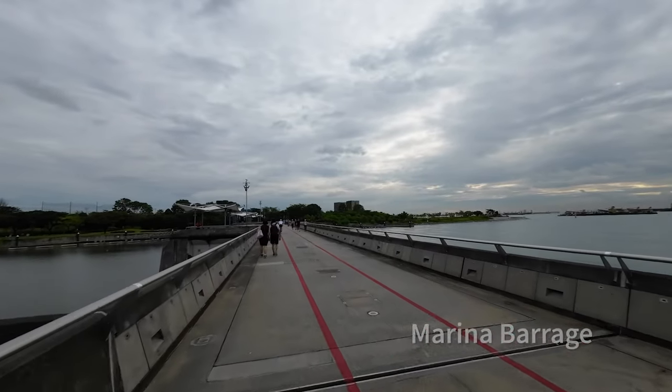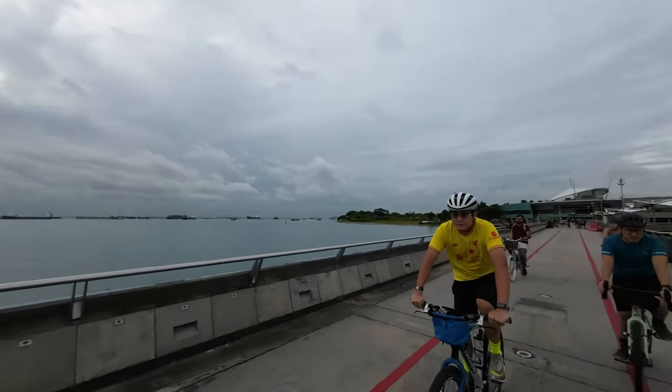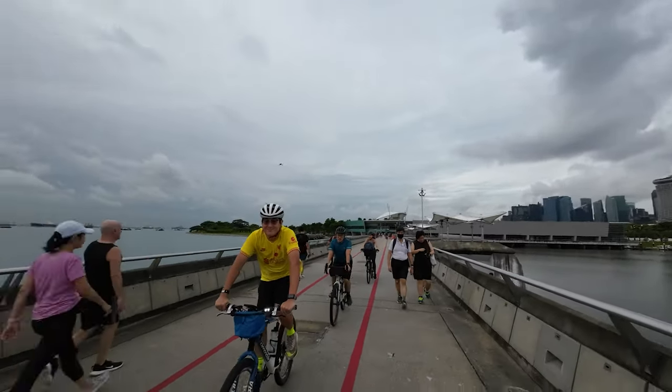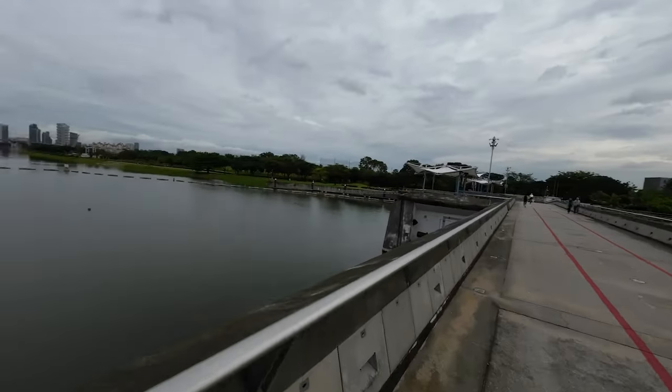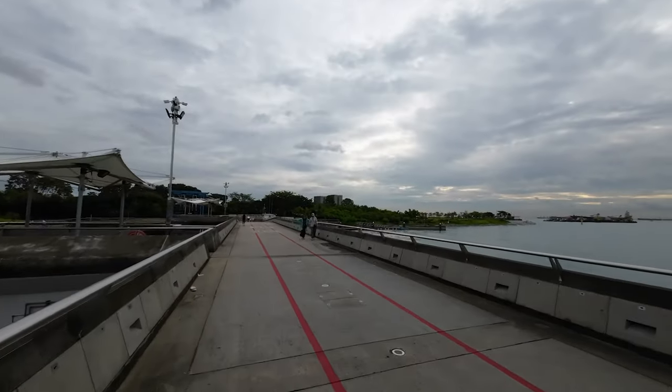So we're now on Marina Barrage. It's quite nice. There's the city. And because it's been raining through most of last night and actually this whole month, it's quite nice and cool.